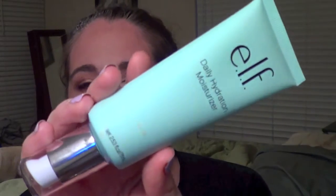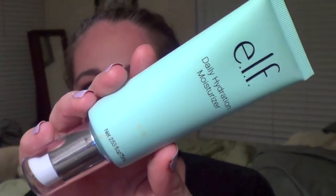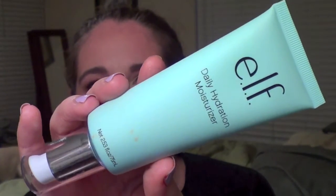And then next up, I've been continuing to use this e.l.f. Daily Hydration Moisturizer. It's just a nice gel-based kind of white cream. It goes on and it sinks into the skin very nicely. It's been a great drugstore alternative to my higher end gel moisturizers. So I'm going to continue to use this, and so far, like I said, I've really liked it, and I feel like it's just been a staple in my makeup basket in the last few weeks.